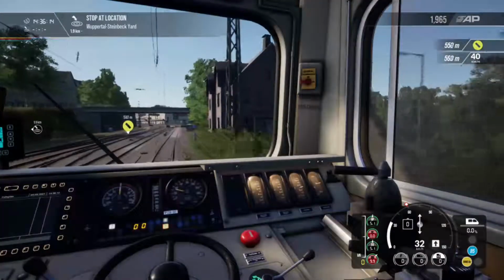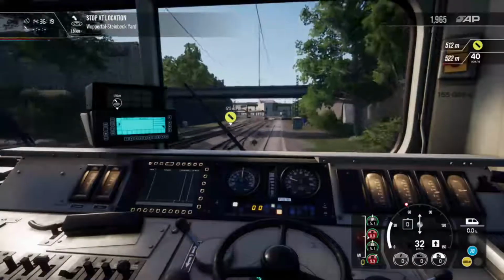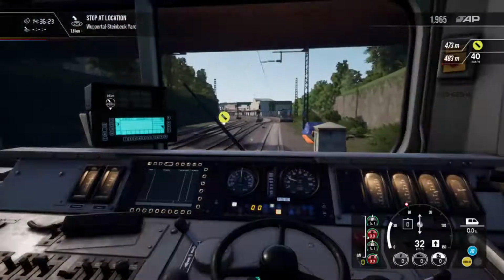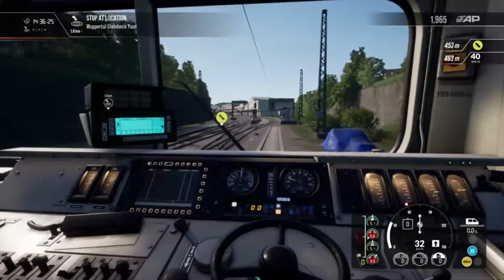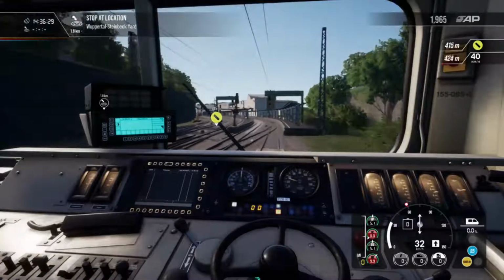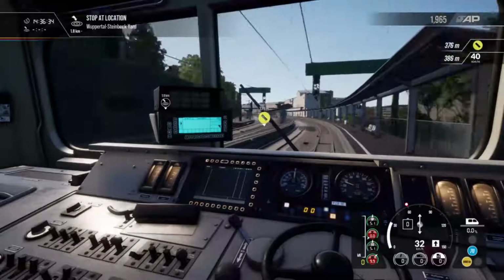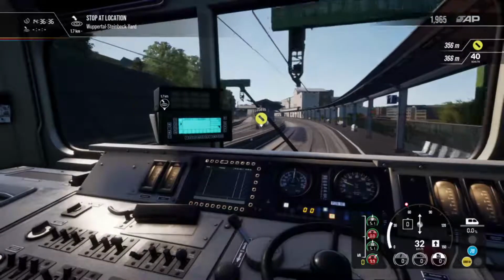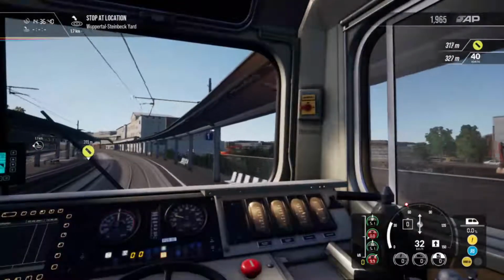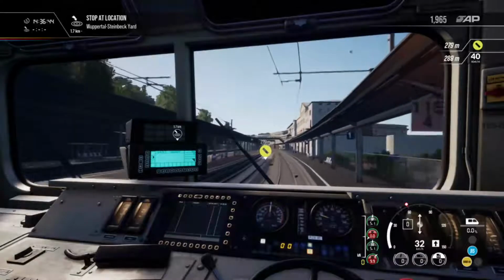All right, almost there. I think that's why I should have been closer to the 40 coming up. So we're good here at 32 kilometers an hour. So for whatever reason, it didn't think I was slowing down enough time to get to 40 or below. That's okay.